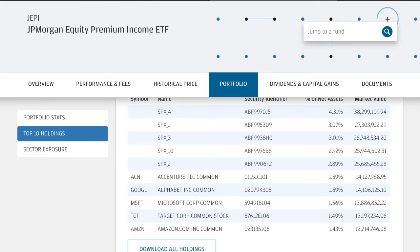So you have one company, JP Morgan. They go out, they create a company, right? And this is the name of the company, JP Morgan Equity Premium Income ETF. So this becomes a standalone company, basically it's its own company that is owned by JP Morgan. So this company now goes out and buys all these other companies under itself. So it buys, you know, Google, it buys Microsoft, it buys Target.